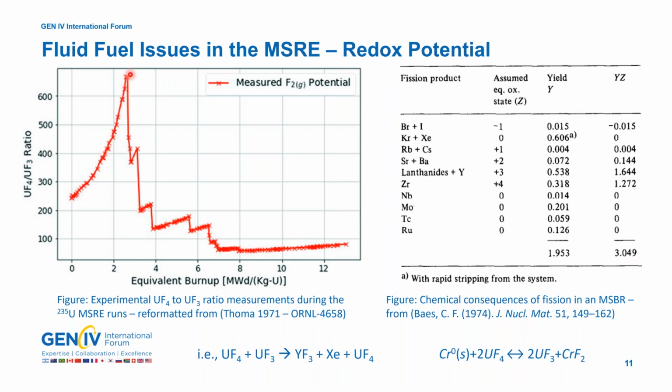And if this keeps increasing, then you're going to have corrosion at the walls, which is shown right here in this equilibrium reaction that happens in the molten salt reactor, where you have chromium in your wall that's going to be reacting with your uranium tetrafluoride to form your uranium trifluoride, but you also have this chromium fluoride that forms as well. And so this will increase as you increase your UF4 concentration. You're going to increase your chromium fluoride in your system.